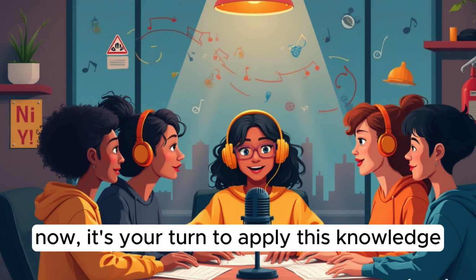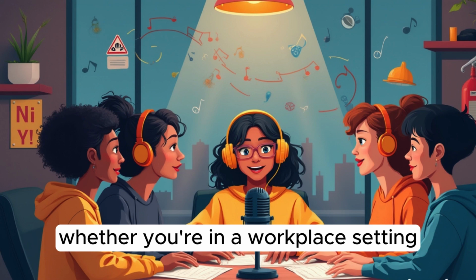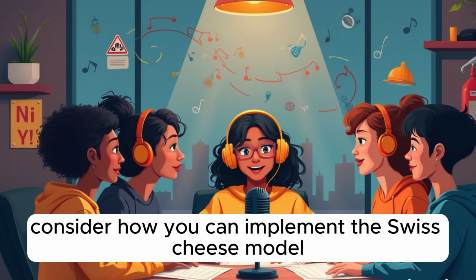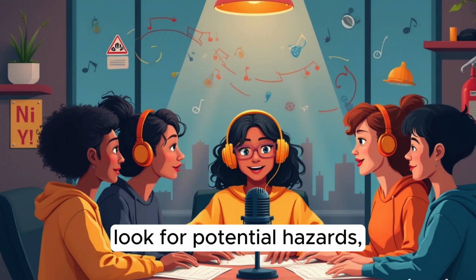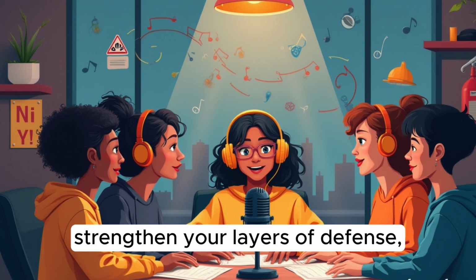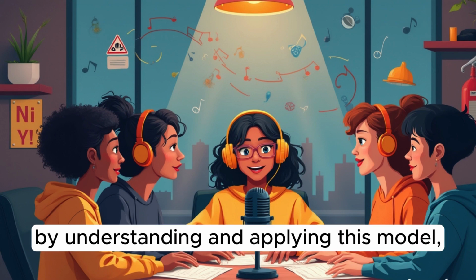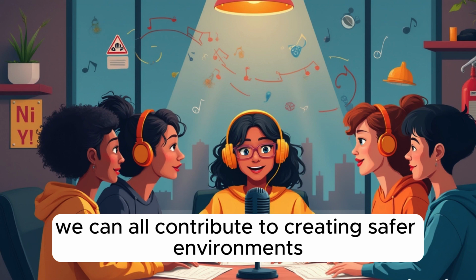Now it's your turn to apply this knowledge. Whether you're in a workplace setting or simply going about your daily life, consider how you can implement the Swiss cheese model. Look for potential hazards, strengthen your layers of defense, and always be mindful of safety. By understanding and applying this model, we can all contribute to creating safer environments.